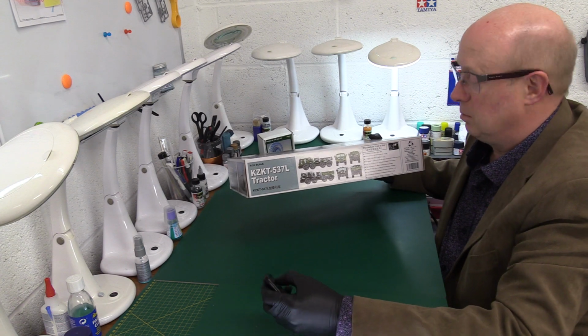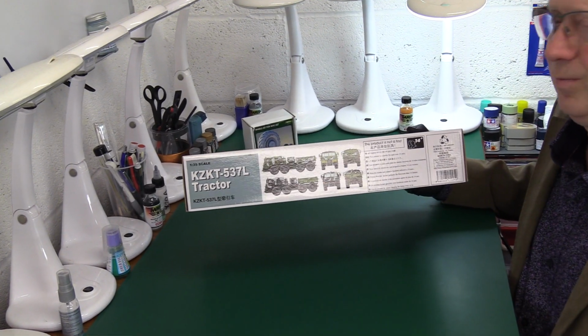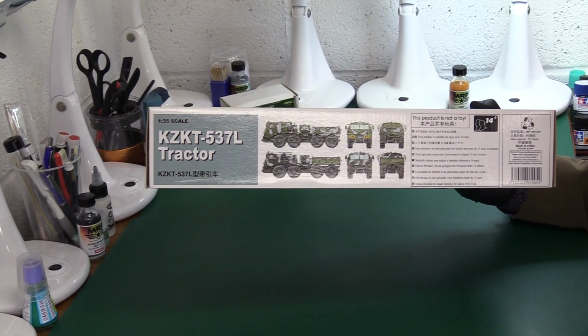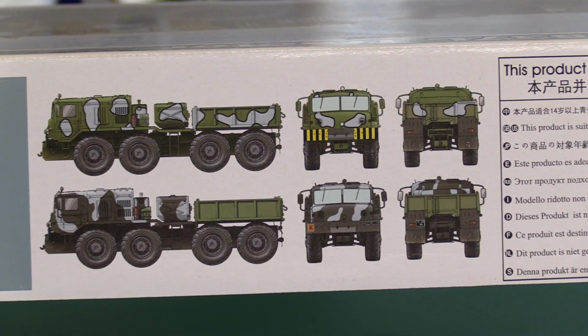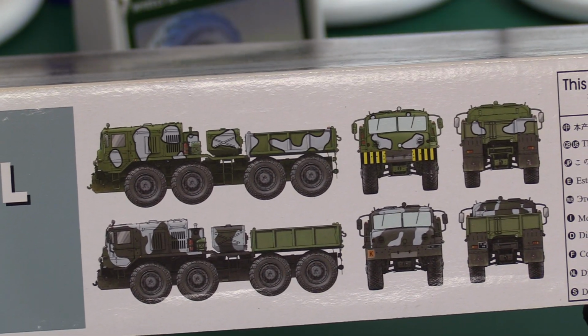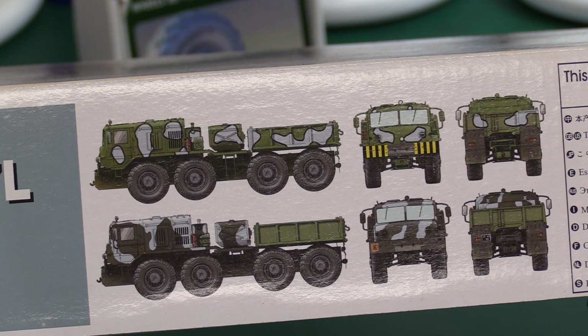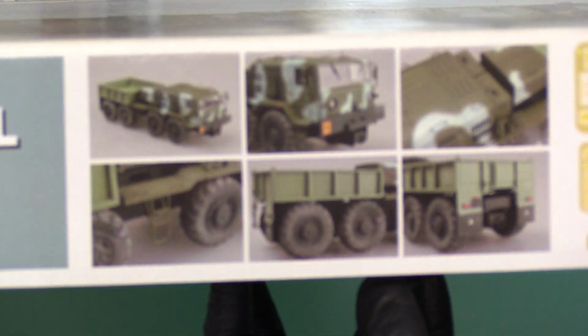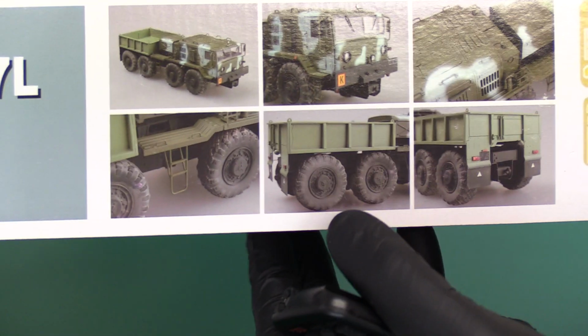Other side, we've got some nice artwork showing a couple of examples. And as you can see, it is a curious sort of camo. It's like a semi-winter camo, isn't it? What I thought was odd about it on the other side was that there was only one little bit on the top here and not on the other side. It doesn't have to be symmetrical, but it's a bit weird. Anyway, let's get into this.